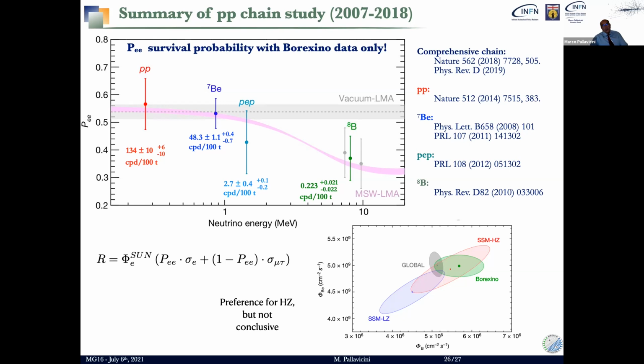Sigma E and sigma mu tau are very well-known standard model cross-sections with very small errors. The PEE is what you want to extract, but to extract PEE from the rate, it's a simple algebra, but you need to know the flux at the sun. So you need the original electron flux for each energy component. So you need the theory. That's why the error bars are larger, because in order to extract the information, you need to know what is the flux with its own uncertainty. So the quality of the work we could do so far is this one.